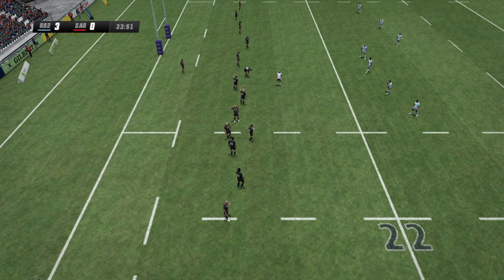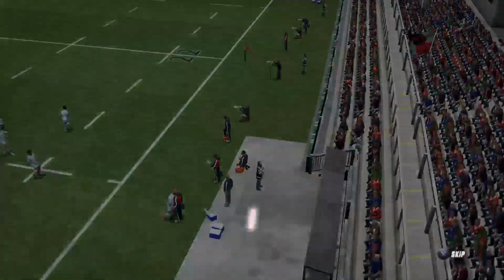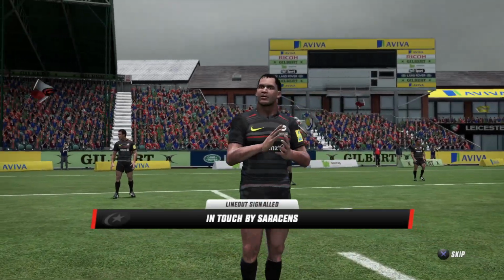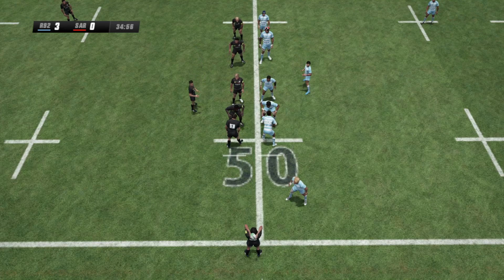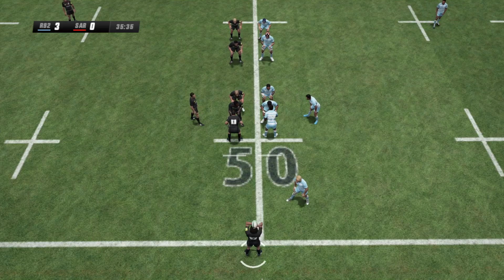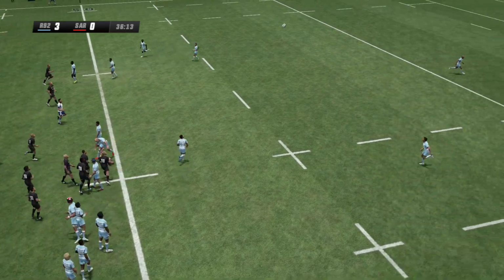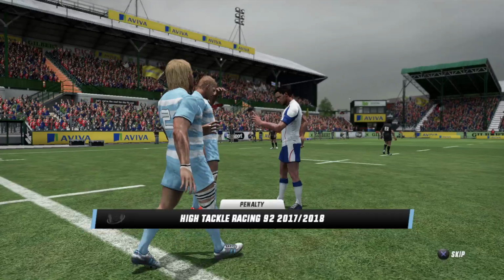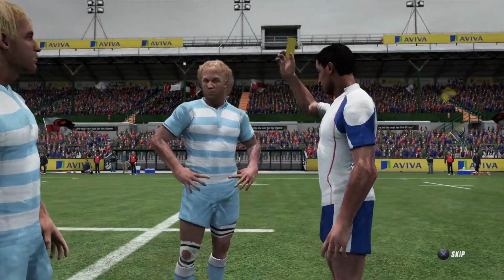And they'll look for touch here. The number 10 puts it into touch. So, line out here. Abadi grabs it. Pops up a little pass. And they'll take the penalty. Oh yeah, that was a high one. Someone is going to be in trouble here. Sloppy play, really.